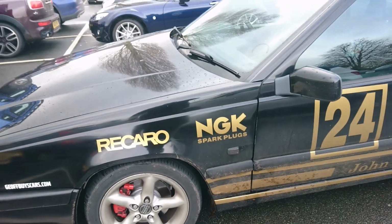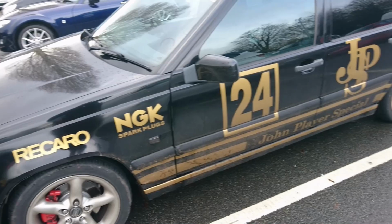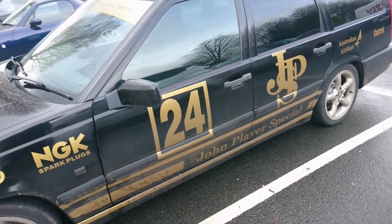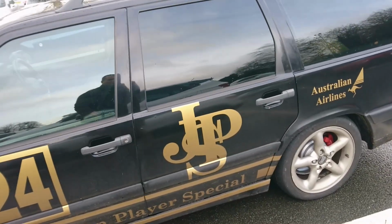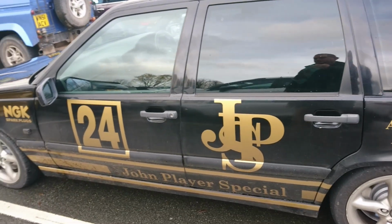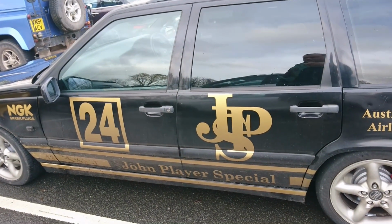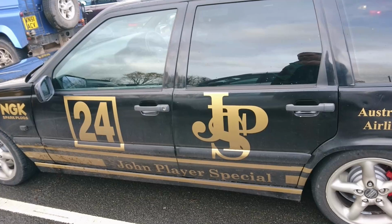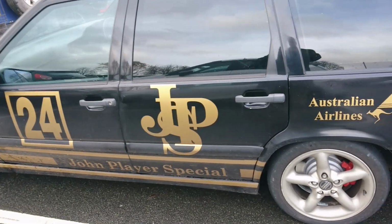It's one of the reasons why we're on no budget reviews rather than sensible second-hand classics for this 850, because, well, you can't actually buy an 850 without rusty front wings for under £1,000. One of these, oh yes, absolutely, you can get one for under £1,000 all day long. This car costs £900, which is brilliant.